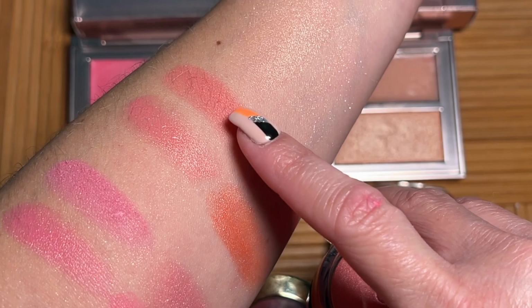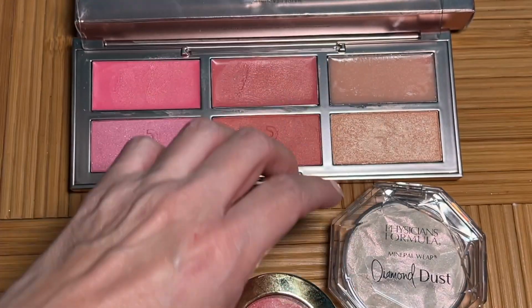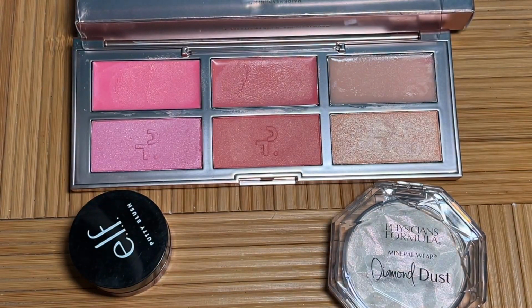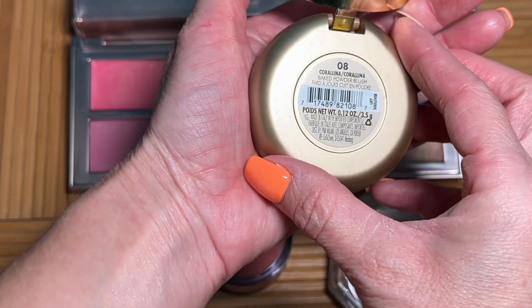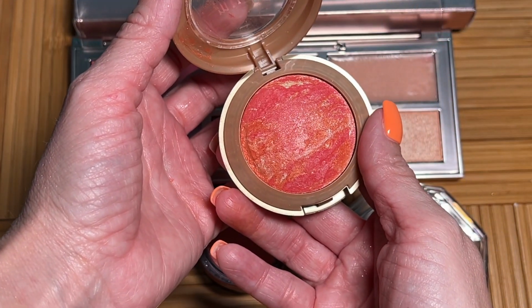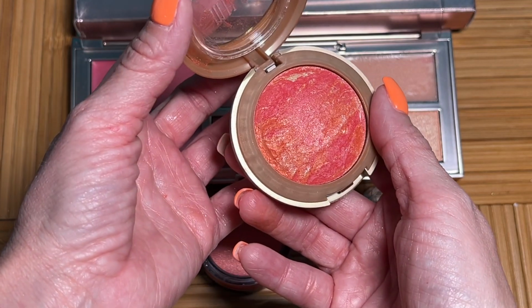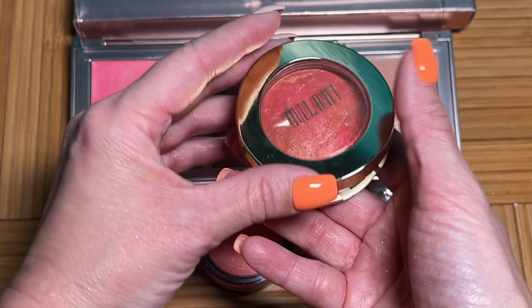Now here is the Patrick Ta powder. And then down here, another one from Milani. So this one from Milani, is this Sunrise? No, this is Corolina. This is beautiful. A beautiful baked blush formula. This is also one of my favorites.